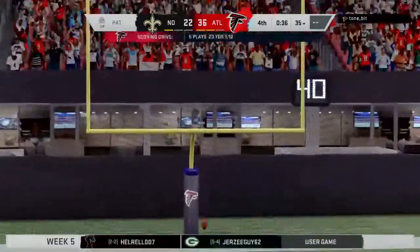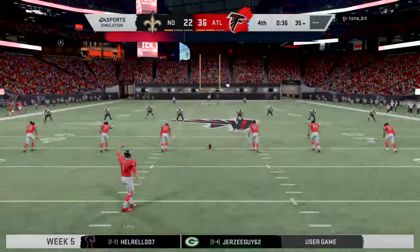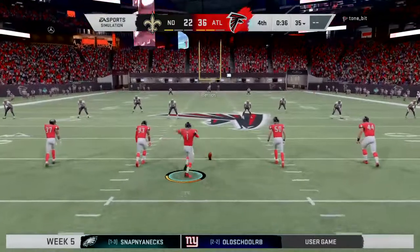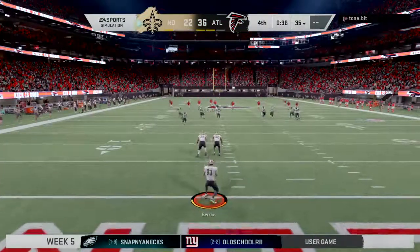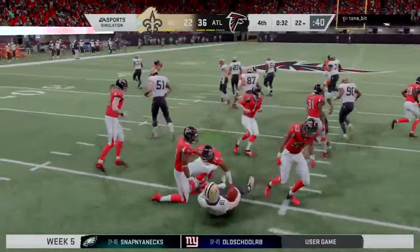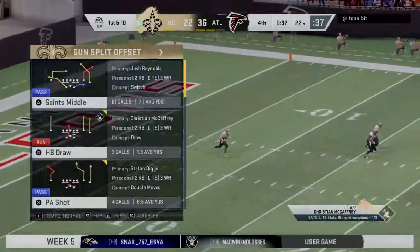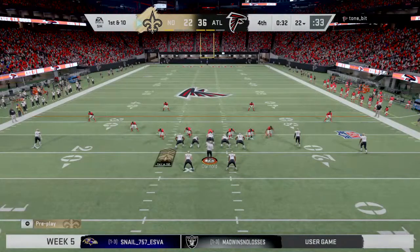Point after, right down the middle. And the lead now up to 14. Out is the kickoff unit as they run up and send this one away. This is fielded at the goal line. And he'll take this up past the 20 and down at the 22-yard line. The Saints offense on the field ready to get their drive started.